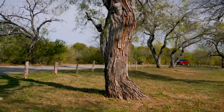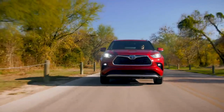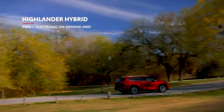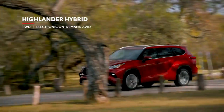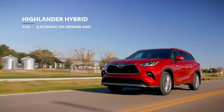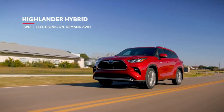The other key performance story is Highlander's capability and versatility, which can be seen in its newly expanded drivetrain offerings. For Highlander's 4th generation, hybrid models will be offered in front-wheel drive, perfect for Sunshine State drivers that don't need the added traction of all-wheel drive and would prefer a lower cost of entry instead. Of course, Toyota's hybrid electronic on-demand all-wheel drive system remains a staple for those who do need extra traction.